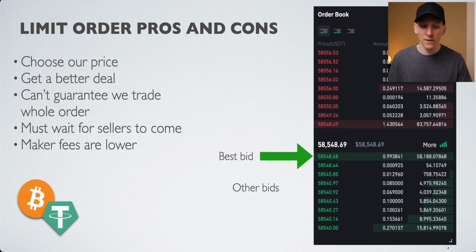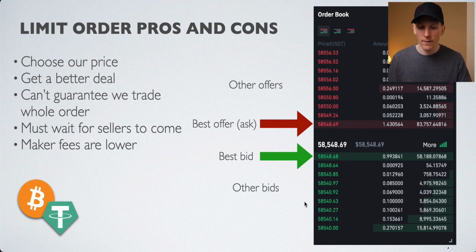However, with limit orders, you're usually known as something called a maker. And so you may benefit from very slightly lower fees overall, which is definitely a positive. But you can see we're not buying straight away and paying this. We're putting an order in down around this level.